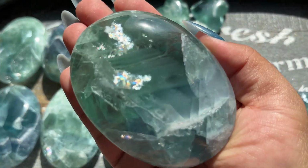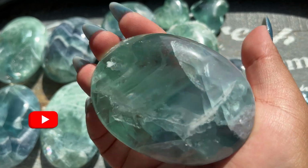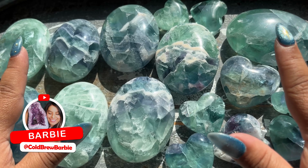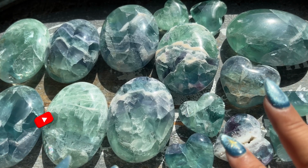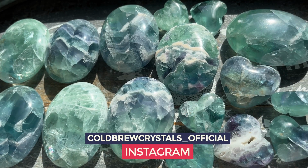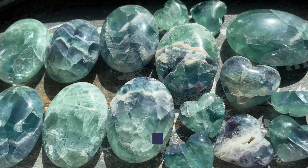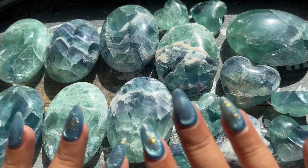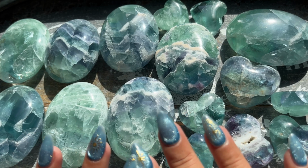You just really don't see fluorite like this outside of Mexico. So stunning, and they do an amazing job. These are all hand carved and hand polished. That's why the polish is so freaking good. That's why each one looks a little bit different from the next, and that's why they all have their own personality. So that is it for collection number 2, the Mexican fluorite from this vendor.